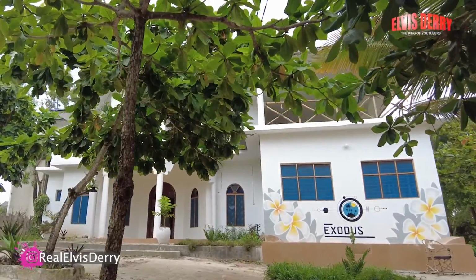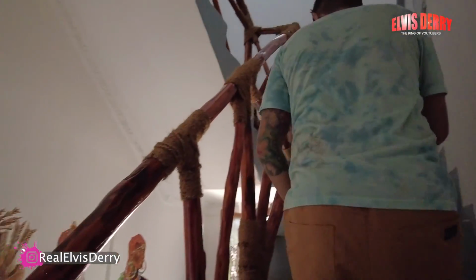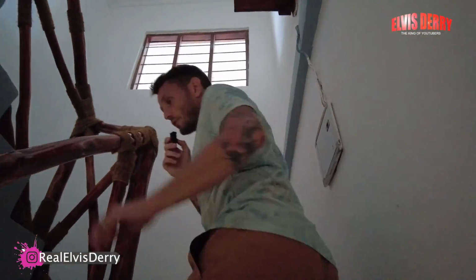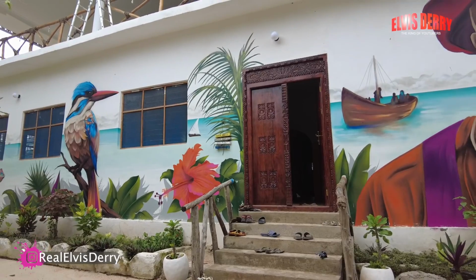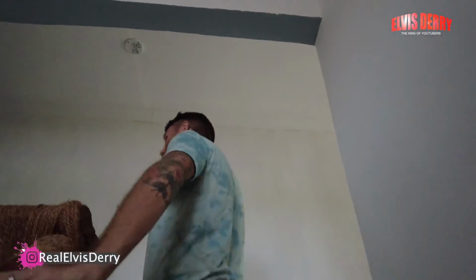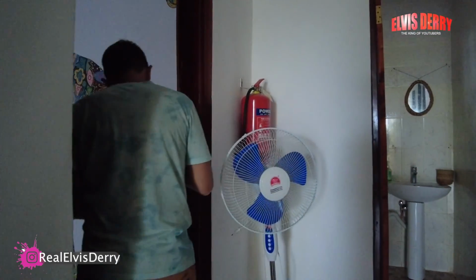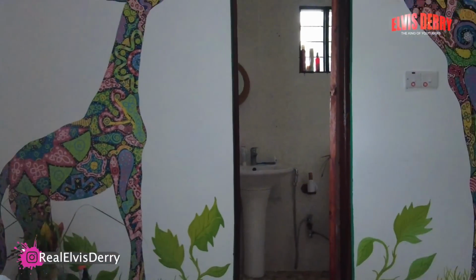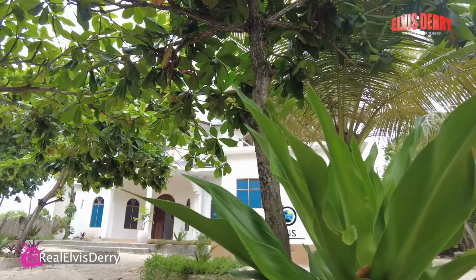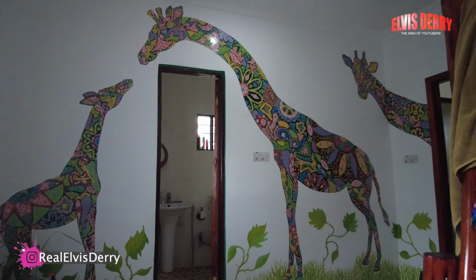I'll show you the upstairs rooms now, and you can get a bit of a feel. We've got the luxury of being able to change our bed layout depending on the nature of the guests. So if the guests would prefer a king-size bed or a double bed, we can actually accommodate that. We've got a carpenter that works on site. So this is the giraffe room. All the upstairs rooms come with ensuite bathrooms, and our prices range from $26 to $31 with breakfast.